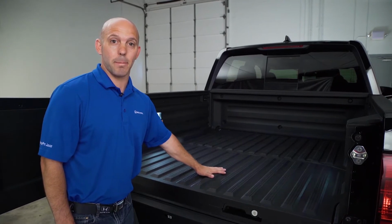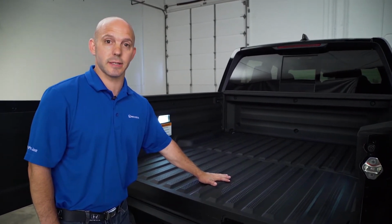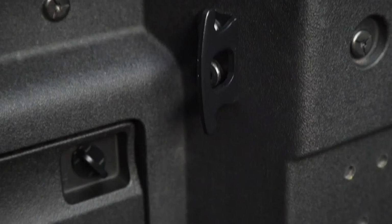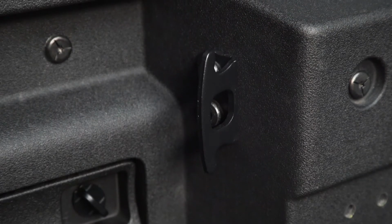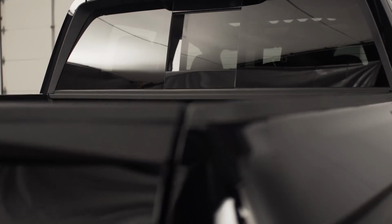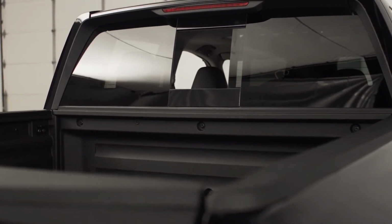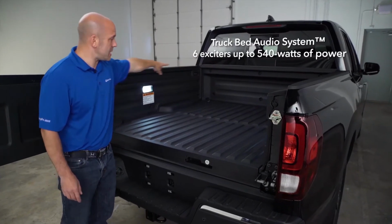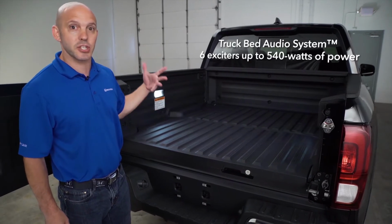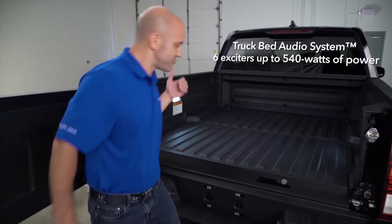Inside, this bed is made out of composite, so it won't easily scratch or dent. We also have tie-downs. There's 8 of these heavy-duty tie-downs. Each one of them can hold up to 250 pounds. Coming towards the back, there's a power rear window. And inside each of these walls, there's 6 exciters. They act as speakers, so you can actually play music during a tailgating party.